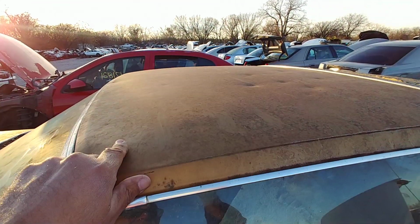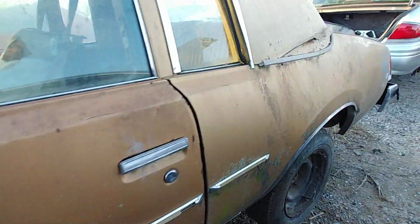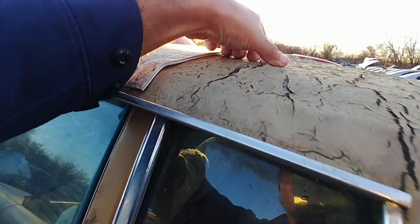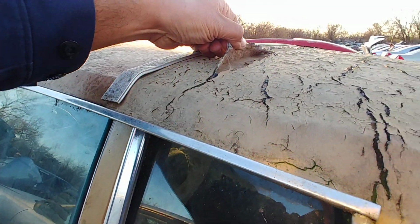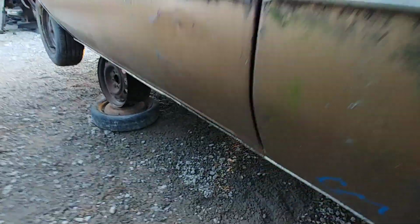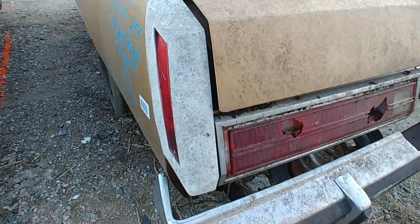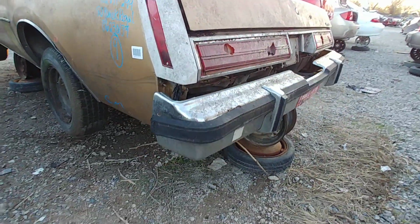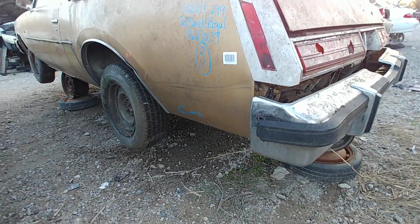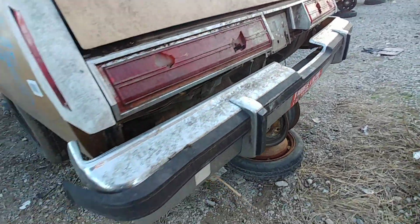Like I said, you've got hail damage up on top. You can see that. She had a quarter top, but I'm not sure. She may have survived, man. Yeah, she may have survived this vinyl top. A little bit of damage there, a little bit there, a little bit right there. Looks like these were changed out. Back bumper looks straight. A little damage there, but I think it's missing the filler panel there.